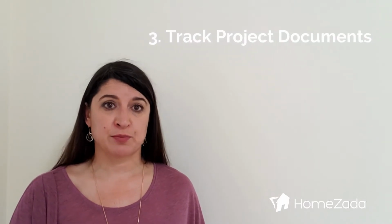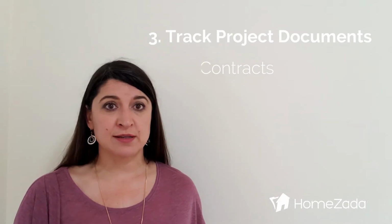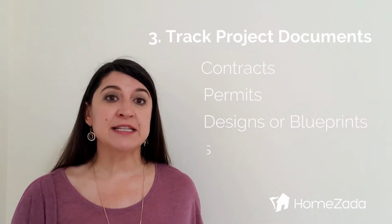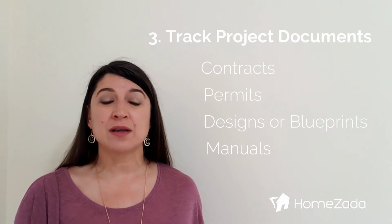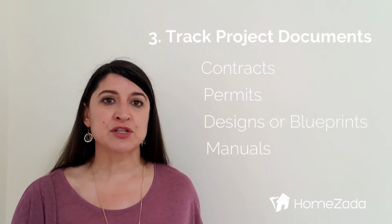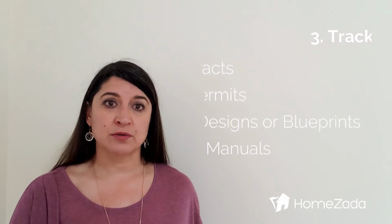The third area is that we allow you to track as many documents as you need about this project. What we mean by that is if you get a permit, you take it and you put it in the system. If you've got a contractor contract, then you put it in the system. If you've got any other types of details like schematics or engineering documents, or even you hired an architect for this project, you can put all of that information inside HomeZada in the document section of your project so that you know where it is in one clean central location.